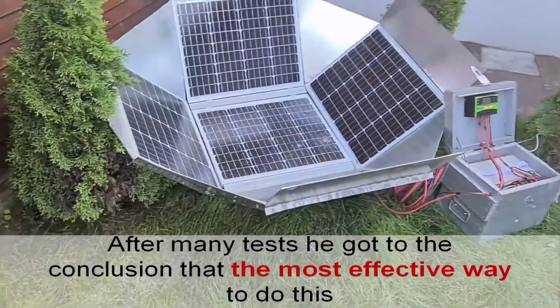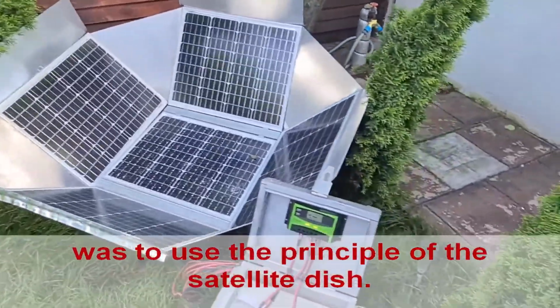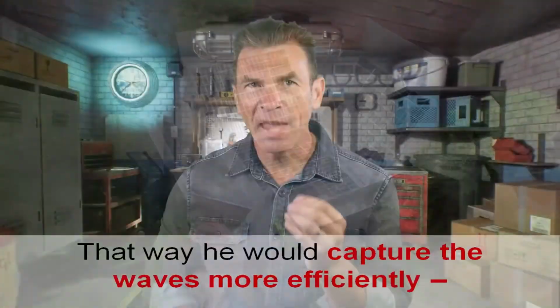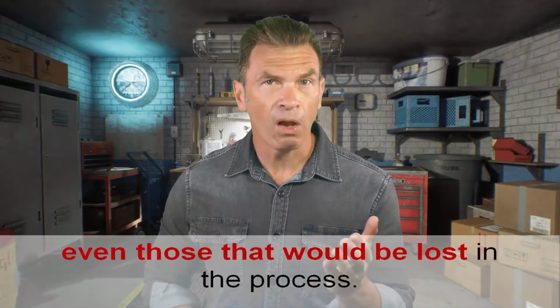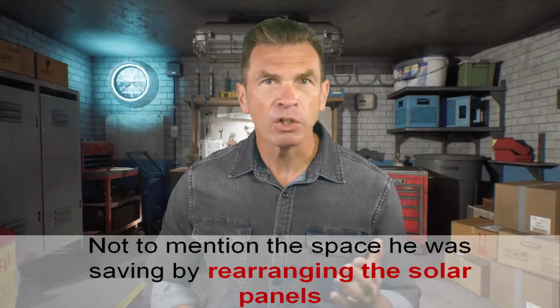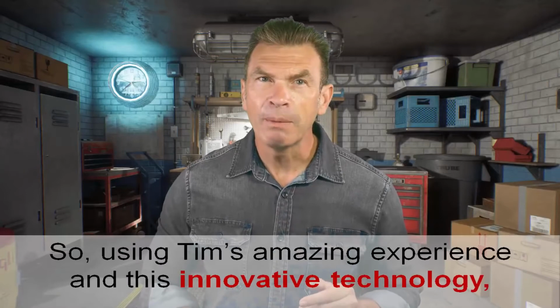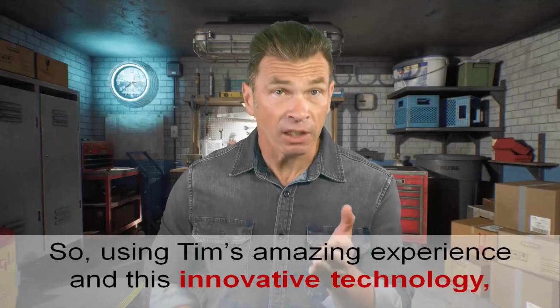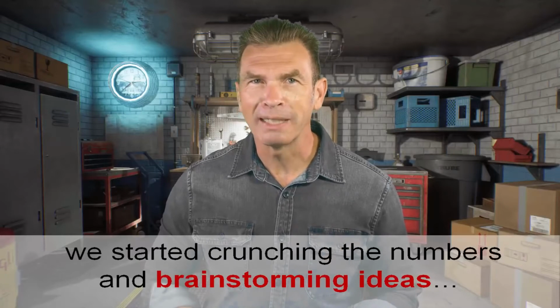After many tests, he got to the conclusion that the most effective way to do this was to use the principle of the satellite dish. That way he could capture the waves more efficiently, even those that would be lost in the process. Not to mention the space he was saving by rearranging the solar panels at a converging angle. So, using Tim's amazing experience and this innovative technology, we started crunching the numbers and brainstorming ideas.